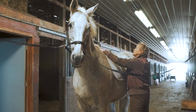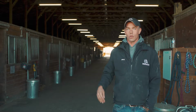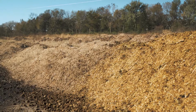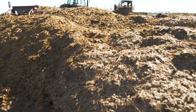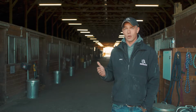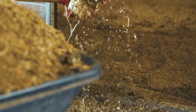So probably about 1.5 or 2 years ago, we realized that our current bedding was not breaking down quick enough. As it came out of the stalls and we took it back to our compost area, it just continued to build and build, and no matter how many times we turned it, or all the new areas we could find on the property to spread it, it was just becoming too much to handle. The paths were becoming maybe not as safe for the riders, and it was becoming too much of a hazard to have around.